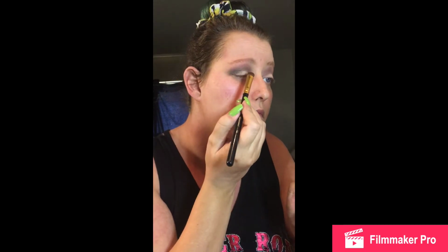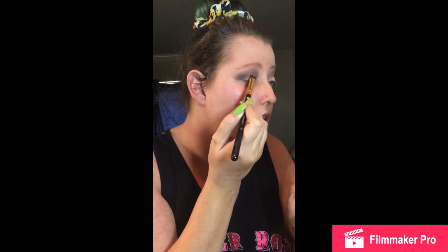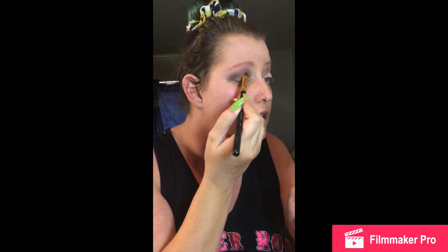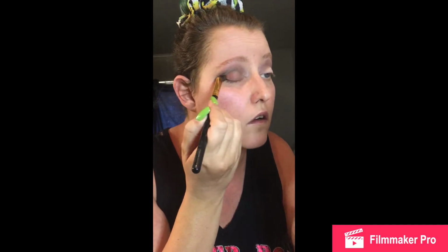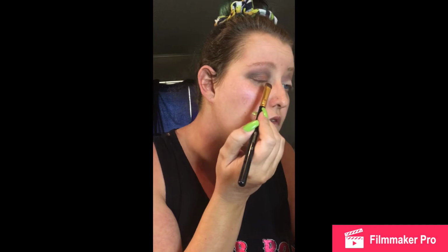Okay. I'm going to pop this here on the lower lid. That's not bad. I'm not hating the color at all, so it's not super intense, but it's there, and it's got more of a pink to it than the maroon I was looking for.